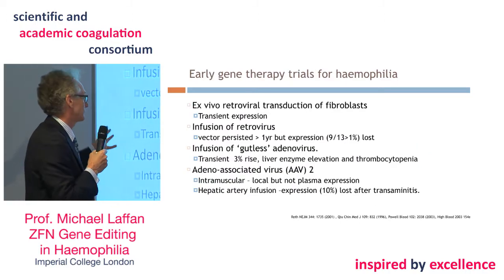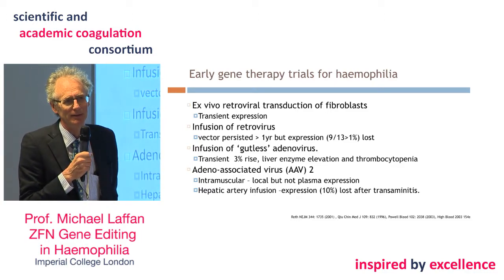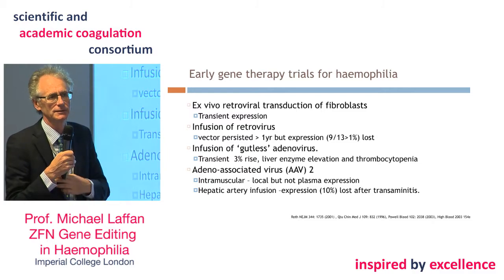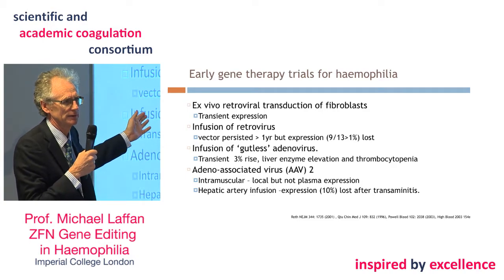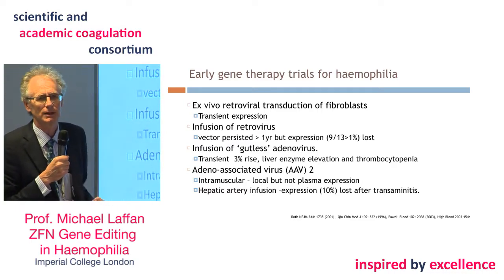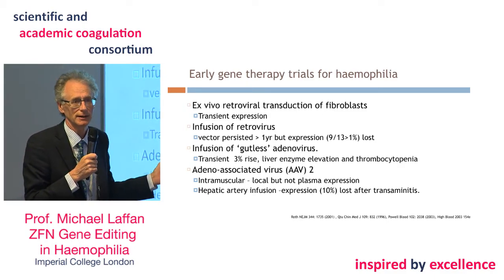The other thing is that we glossed over a lot of the development work that went through for gene therapy of haemophilia. Many failed attempts were made over quite a number of years: ex vivo transduction of fibroblasts, taking fibroblasts and putting them back into the omentum or under the skin, direct infusion of retrovirus, infusion of gutless adenovirus, putting plasmid or virus directly into muscles, so multiple intramuscular injections of vector to try and get expression. Many of these produced transient expression, but it didn't last.